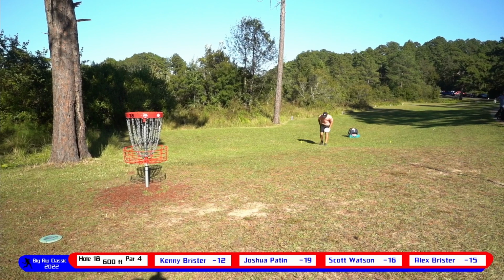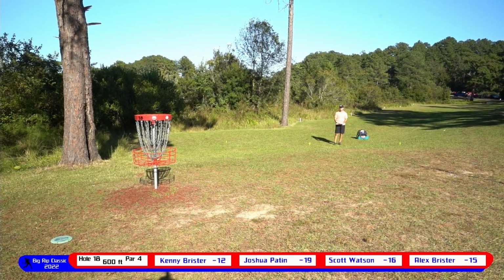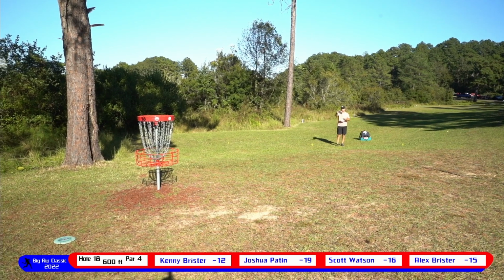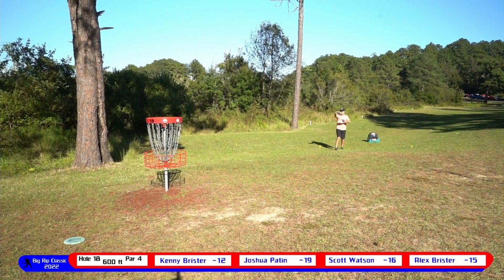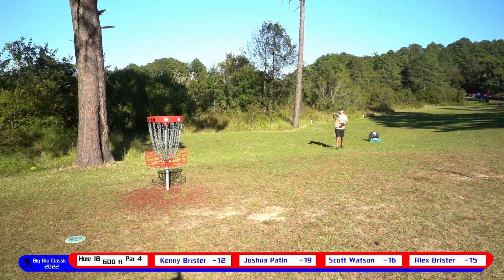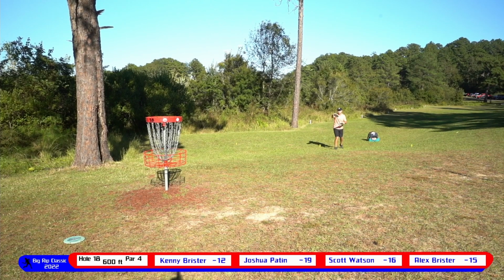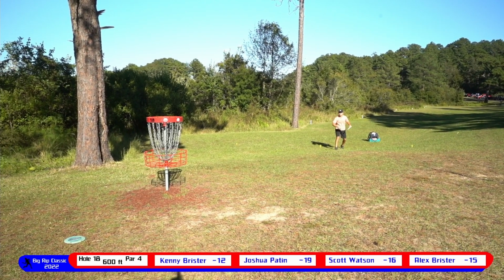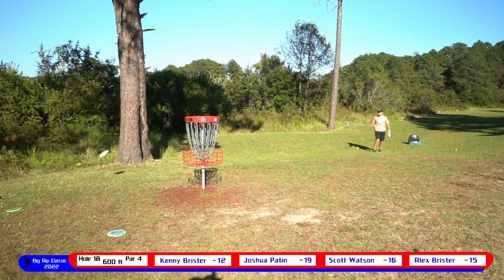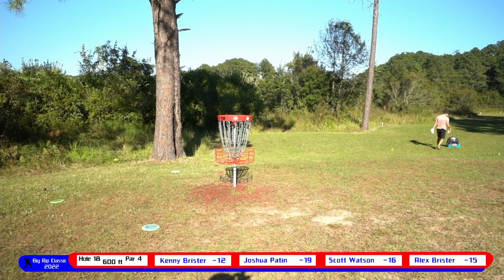And at this point, for Josh, that putt doesn't matter too much. I don't believe he would have been able to catch the first and second of the tournament. And Scott for birdie or par. Just a bit high on his spin putt.